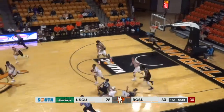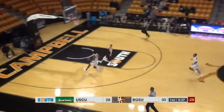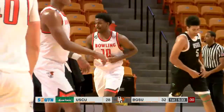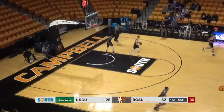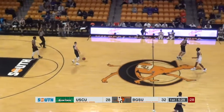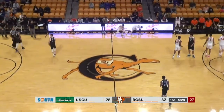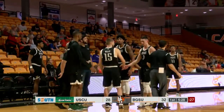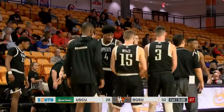We have had three ties and now seven lead changes. Up ahead to Turner to build that lead to four. Upstate will take a timeout. And we'll keep it right here.